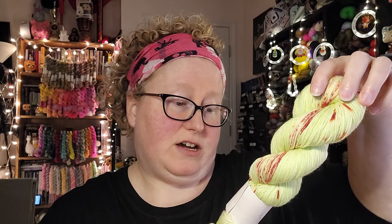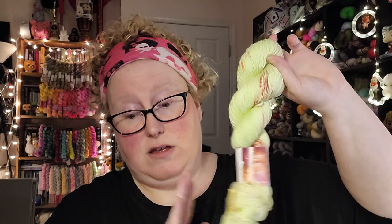Pretty. Just a little speckle of red. And I got it on Darling DK, which is 75-25, 240 yards. So I was thinking socks. I'm going to start knitting more DK socks for myself, because I do like to knit DK socks. I found out I like the heel flap and gusset. I do like that. Somebody has longer hair than me. So I might save this for next Christmas and knit me some Christmas socks with this.